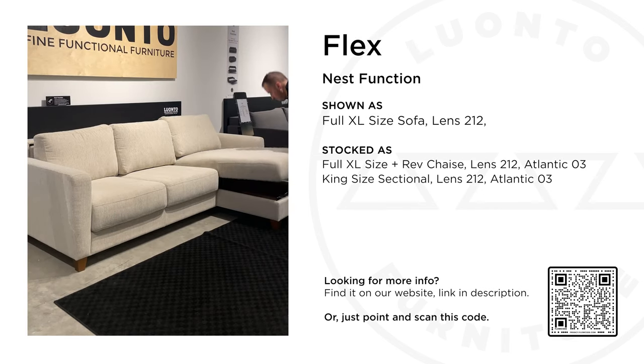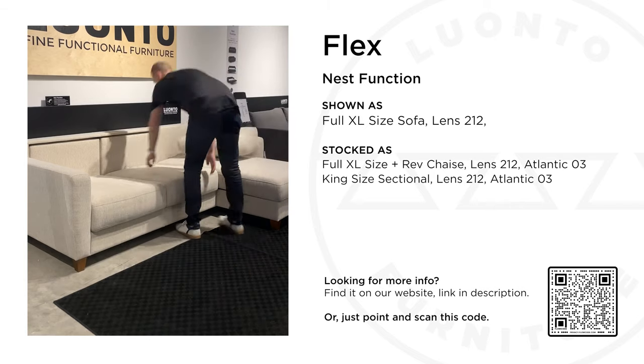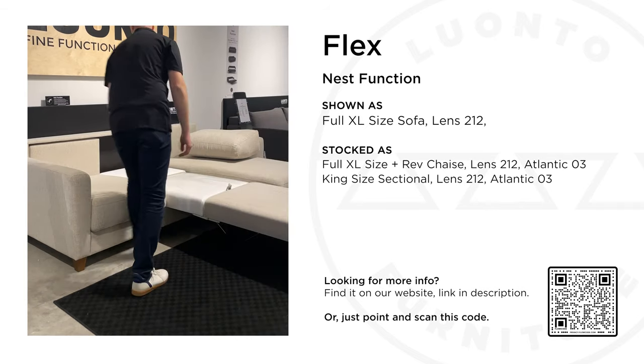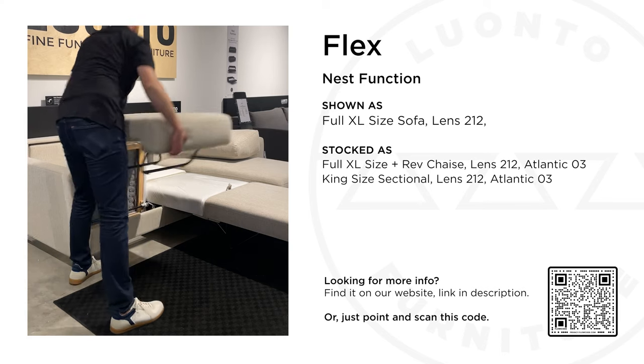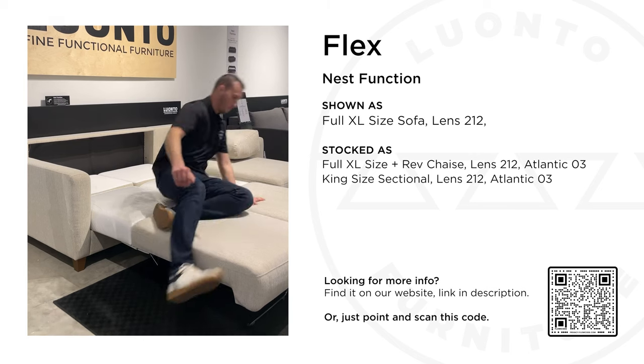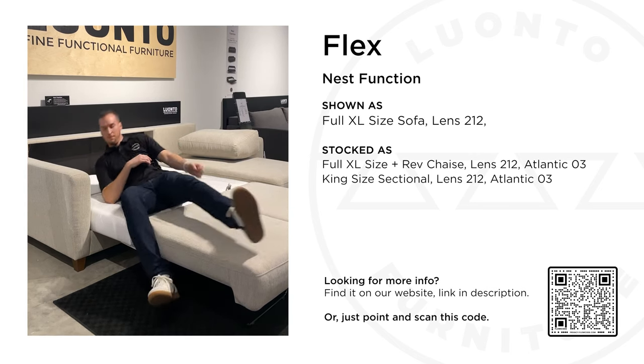This is an in-stock variation of our Flex design system. This full extra long love seat sleeper is married to a reversible storage chaise. It can be set up on the left or right side, letting you make the decision now or later. Paired with our nest function, it is easy to make into a bed, and with its storage, the functionality is even better.